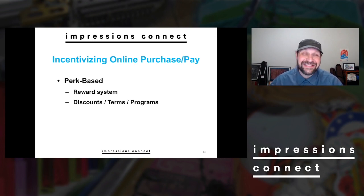You can do things like that. Discounts, special terms. If they sign up online and pay some sort of deposit online, you give them terms that you might not give if they were coming in. Or you have special programs that are related to online purchasing that give them extra garments or discounts or some other long-term incentives. We've seen this from everything from Starbucks to grocery stores. Incentivizing is not a new thing, but we can do that ourselves.